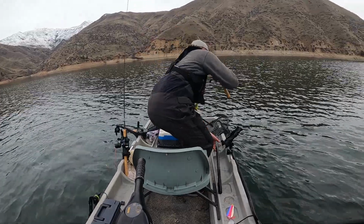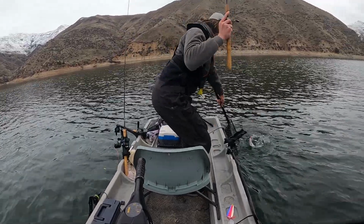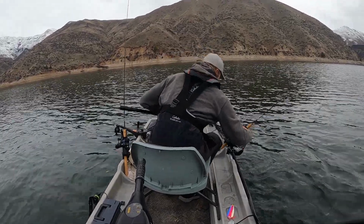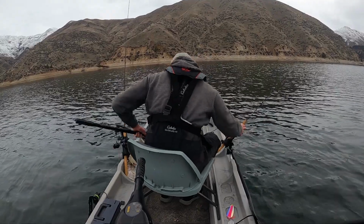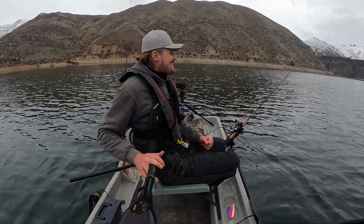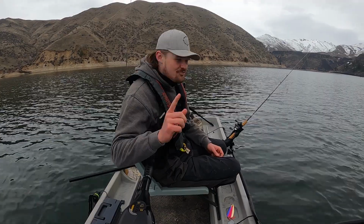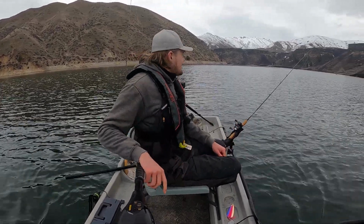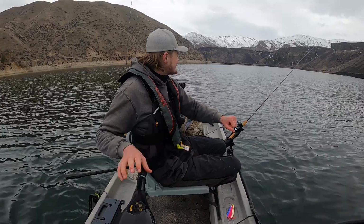Oh, this is a fat one. This is a fat fish. Yes! Yes, ladies and gentlemen. Yes! This is so much fun. Oh my gosh. Folks, we are one fish away now from our full limit, and we have been out here for 2 hours and 11 minutes. We will have had a limit plus a king. Oh. Yes.